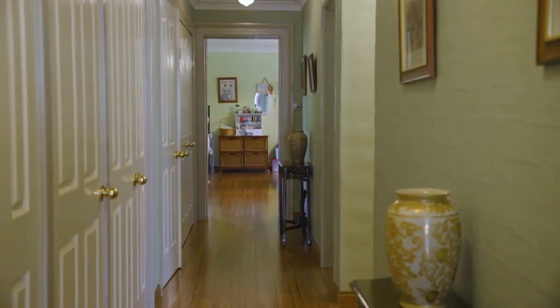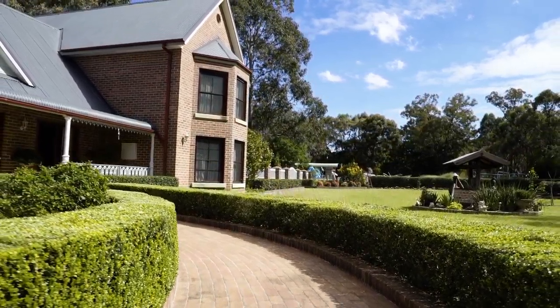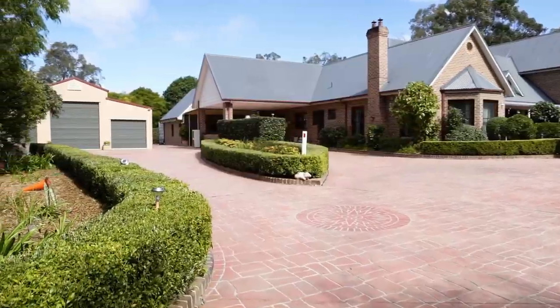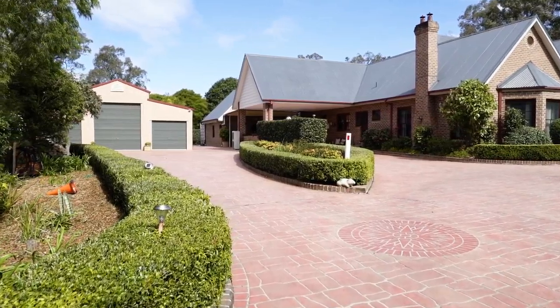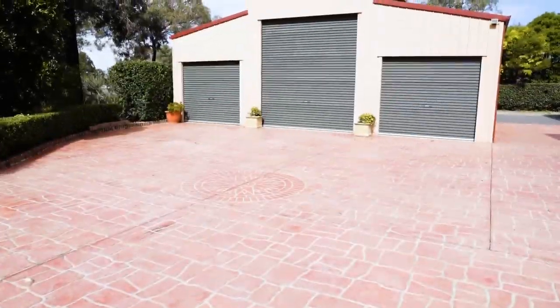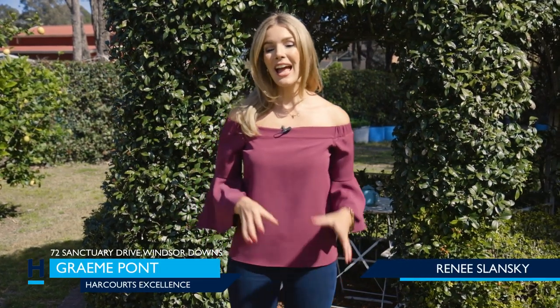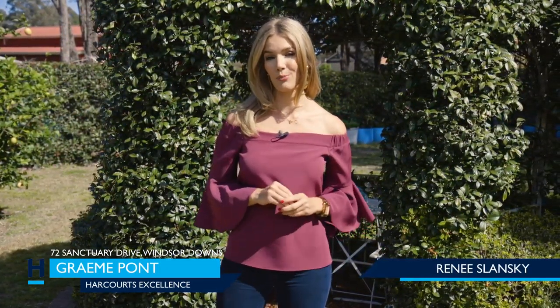Outside, the home is surrounded by established landscape gardens, a split driveway that leads to an American three-door style barn, an undercover carport, and a two-car lock-up garage with loft, which has the potential to be converted into further living space. This really is a home that keeps on giving and an incredibly limited opportunity.